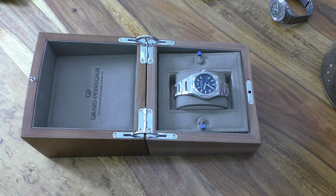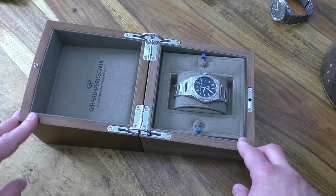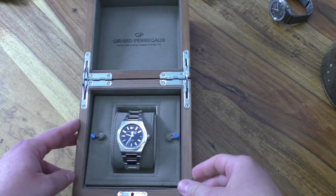You know, I have had over 100 luxury pieces in the last 10 years, and none of them, not Patek, not AP, not Rolex, not Omega, has this style of box.